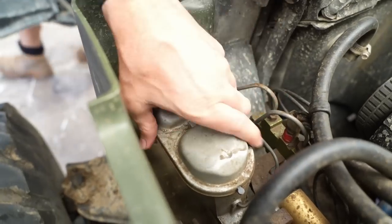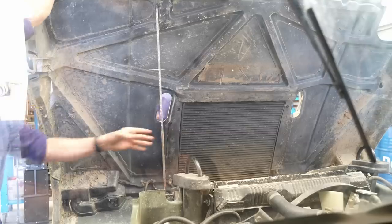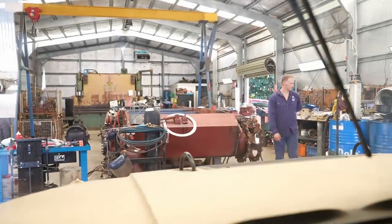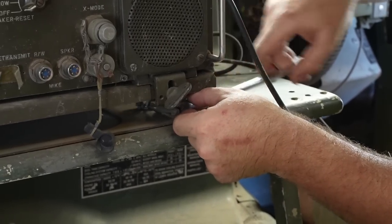That just holds the brake fluid cap down, and then off we go. We got plenty of brake fluid in there. The brake fluid looks good, and so does everything else. The boys noticed that the radio was rattling a bit, so they tightened that up too. Pretty soon it was time to hit the road.